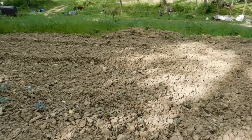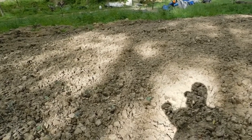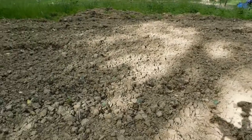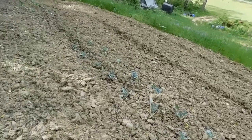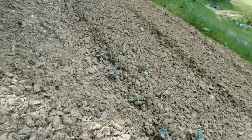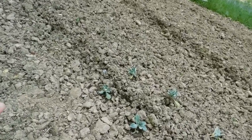So here's the row I planted. On this end here are the Brussels sprouts, because they're going to get taller than everything else. Then we come down to broccoli. Then here is cauliflower. And there's some little heads on here.